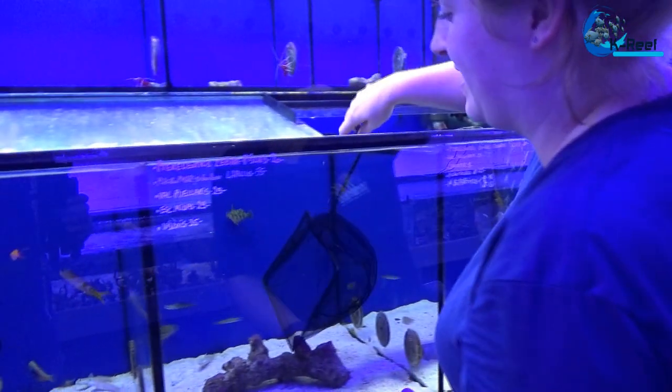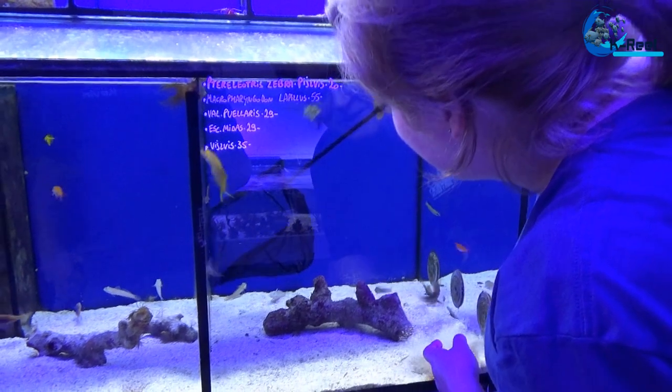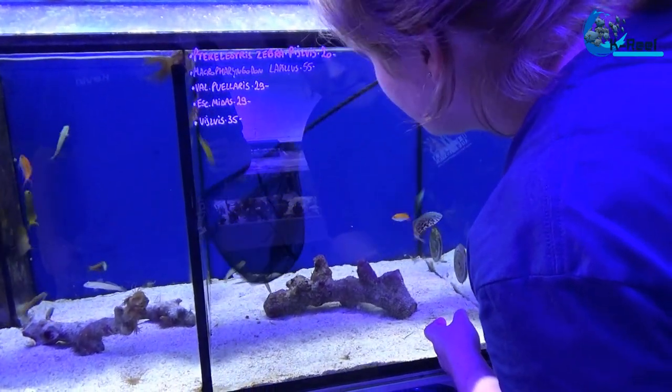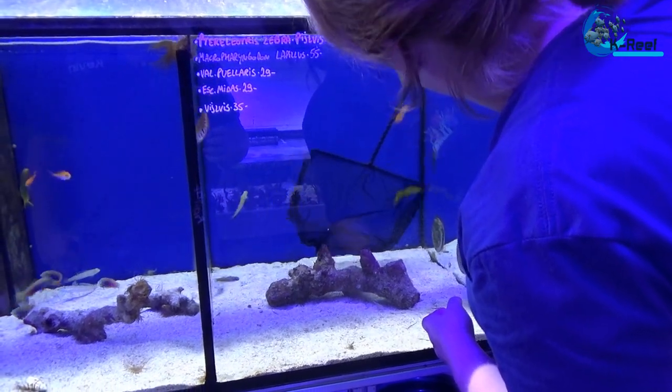They have a nice variety of saltwater fish. When I saw this Midas Blenny, I could not resist and had to take him home with me.